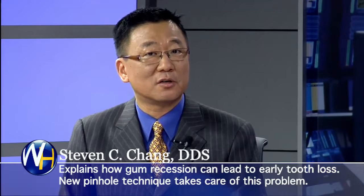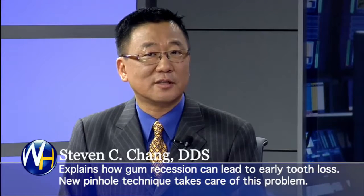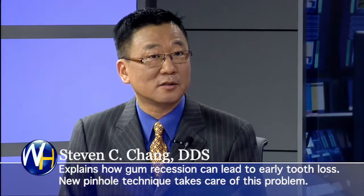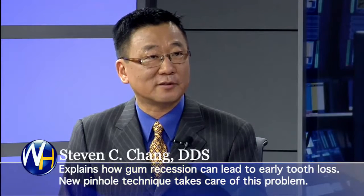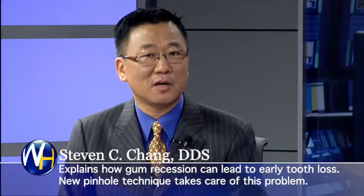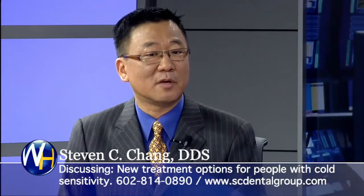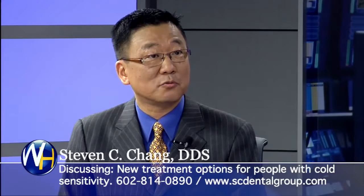We already take a CT scan to find out where the nerves are located and where the bone defects are. So we plan before the surgery, knowing where we are going, and we can even tell the patient which area can get the most benefit.